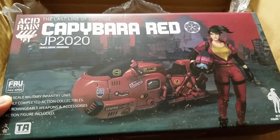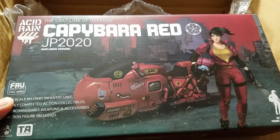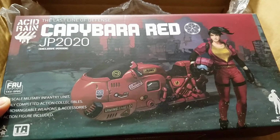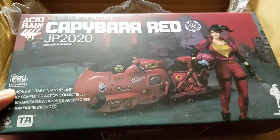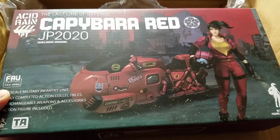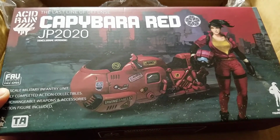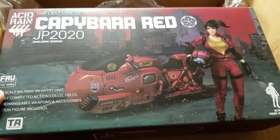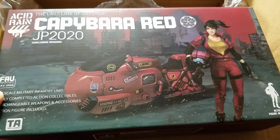Joy Toy is doing some amazing stuff in the scale. There's a few other, Hiya Toys, I mean, they get some good licenses. But Joy Toy is really some of the best you can get in the scale. Granted, it's almost exclusively military stuff.